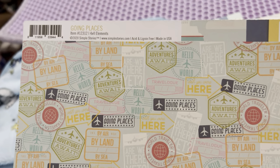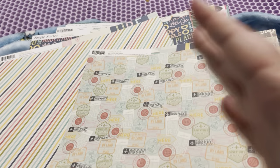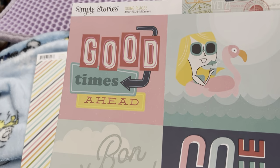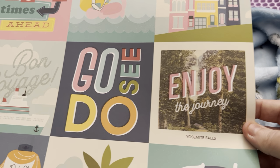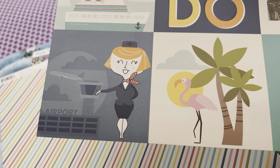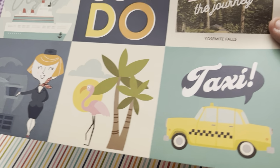Okay, this is Going Places as well, and this is called 4x4 elements. So this is what it looks like. These are all 12x12, even though you're not seeing the whole 12x12 sheet. Oh, I thought that was a cat on a Good Times Ahead, the girl in the flamingo. I thought it was a cat. I love that house. Enjoy the journey. Go see go. Bon voyage. Oh, look at her little snazzy self. She's all ready to welcome the people onto the plane. The flamingo living its best life.